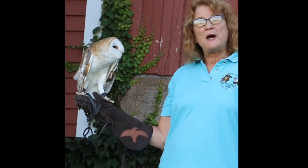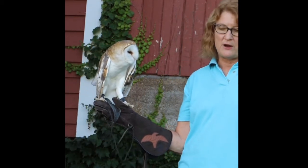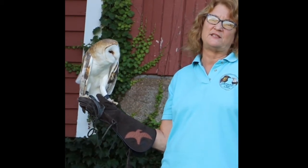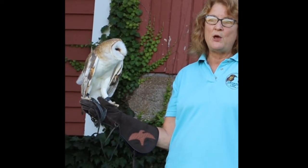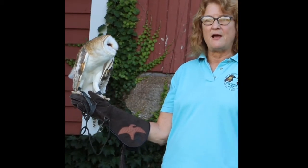These birds do migrate. Some stay in their northern territories, but the ones that are in New England may migrate all the way down into southeast United States and Texas. Those that live in the Carolinas southwards stay where they are. They do not need to migrate in the winter because they have a good food supply where they live. And that is Titan, our barn owl.